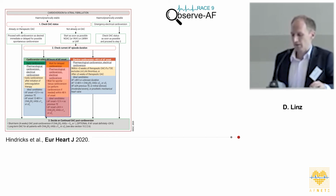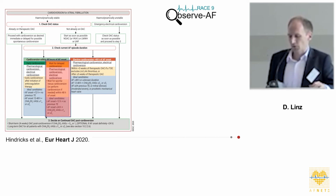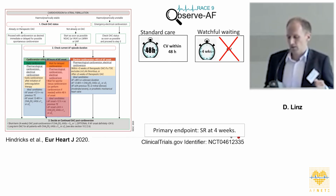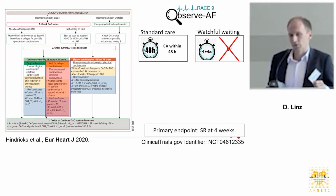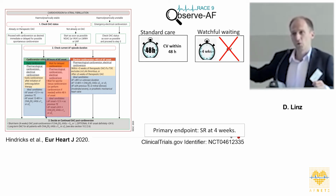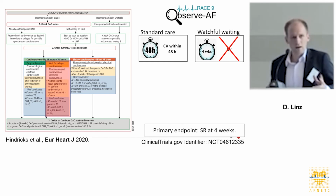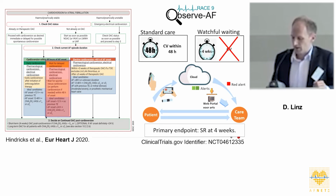This is currently investigated in Maastricht in the OBSERVE-AF trial. So our idea is to compare standard of care, which is either direct cardioversion or cardioversion within 48 hours, compared to watchful waiting for 4 weeks. And this waiting for 4 weeks is particularly a challenge because we need to see, is the patient too fast, too slow? So rate control is very important. And also, of course, if they convert spontaneously. And this is what we implemented in this trial.